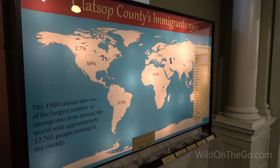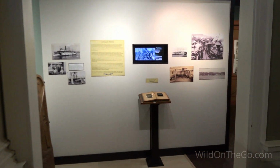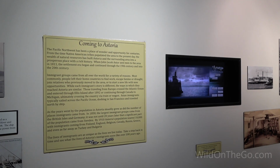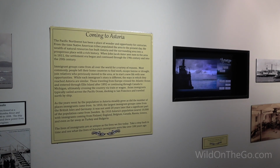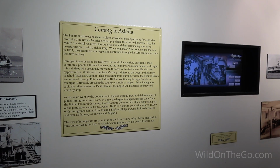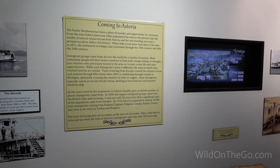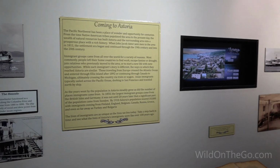This is the Clatsop County's immigrant gallery in here. Coming to Astoria, the Pacific Northwest has been a place of wonder and opportunity for centuries. From the time Native American tribes populated the area to the present day, the wealth of natural resources has built Astoria and the surrounding area into a prosperous space with rich history. John Jacob Astor sent men to the area in 1811. The settlement era began and continued through the 19th century and into the 20th century.